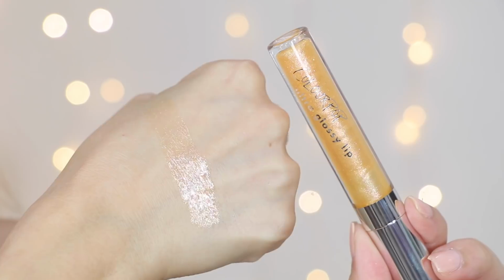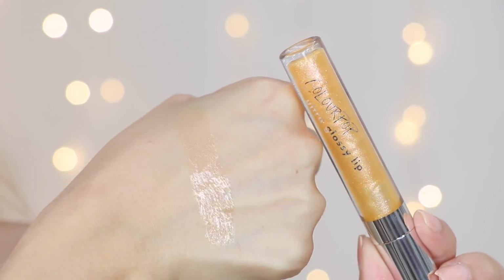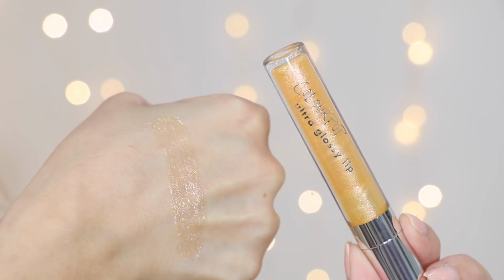I really like this shade because it makes your lips look really, really juicy. It's kind of like a sheer gold, but it doesn't translate gold on the lips. It just looks completely clear, but it has a bunch of micro glitter all throughout it. It has pinks and silvers and golds, and it just makes the lips look wet and juicy and plump, and I love this. I've been wearing it a lot actually over my Tarte lip liner from Maybelline.